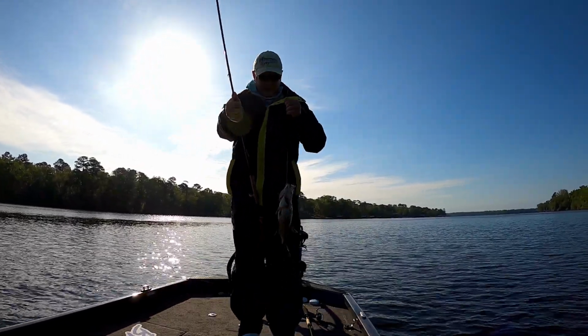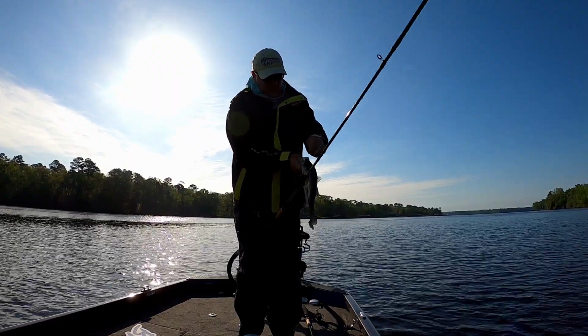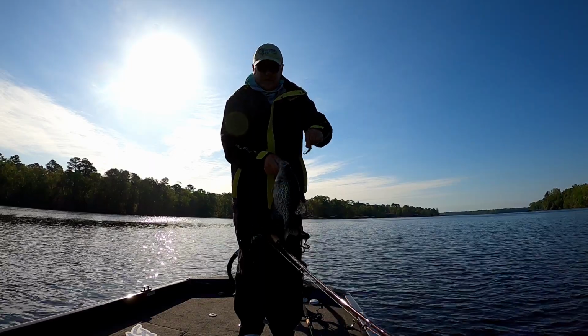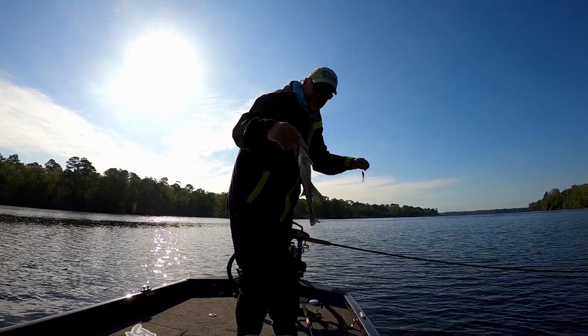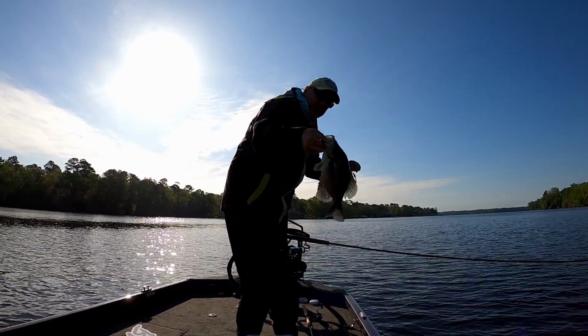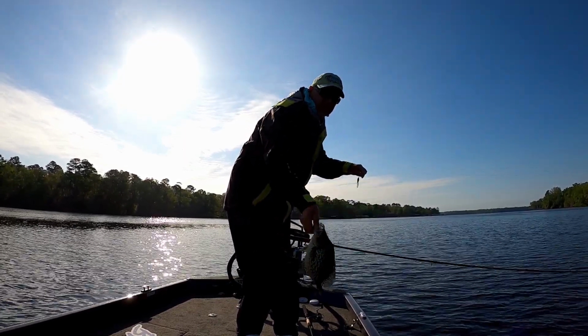There you go, guys. First fish in the morning. Nice crappie. Probably a pound, pound and a half. Nice fish.